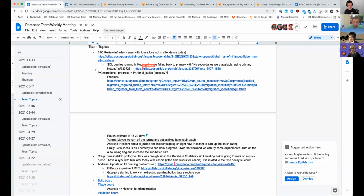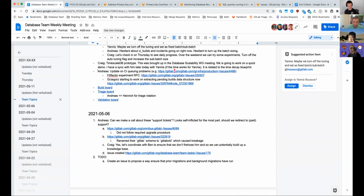So we already talked about that one. Now the TimescaleDB prototype. Nick offered to create a TimescaleDB prototype. It's related to the time decay blueprint. I have a sync meeting with him later on today. He thought that he could crank out a proof of concept on this pretty quickly, like I think he said within a day or two. So I'm just going to sync up with him on what the goal of his proof of concept is and how it helps the team.